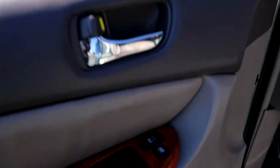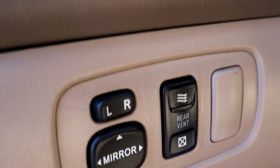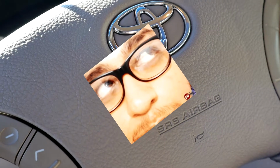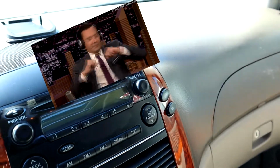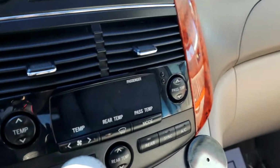All the options with this one. You're going to get your power options here, power seats on both sides, side impact airbags on both sides, rear vent windows, just push those, it'll open and close, and of course you do have your full power windows for your back doors. Duplicate audio control, so you never have to take your eyes off the road to change your channel or do your volume. Always good to have. Cruise control, of course. Again, premium JBL audio there, and your DVD player does play through your system.